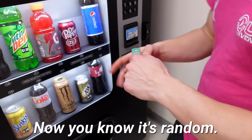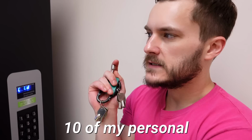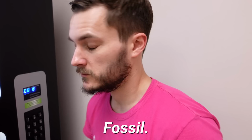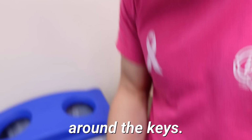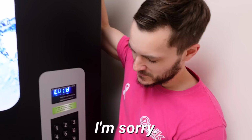Here we go. If I get it first try, I'm gonna give away 10 of my personal holographic cards with whoever wins this Pokemon machine. I'm talking old cards. I'm talking base set 2 fossil. Whoa. When I was on, you were moving around the keys. I'm sorry, guys. And then the next one I get it. One of these times I'm gonna make something up anyway, and you guys are gonna win some extra. I'm sorry.